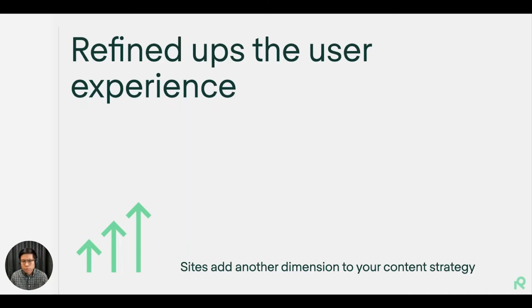So for those of you that are directly responsible for building sites, or you may be involved in the process or the decision making, you have probably asked the question, how many sites do we need? And that's an interesting question that I think a lot of us ask, even at Refined when we start with our sites. But before we do that, I want to show you some interesting data.